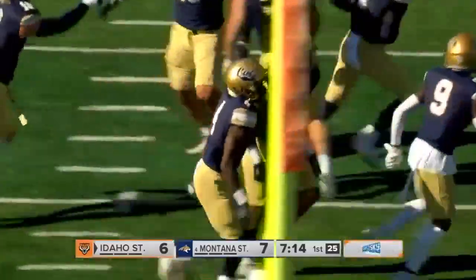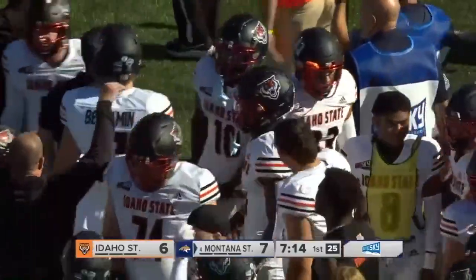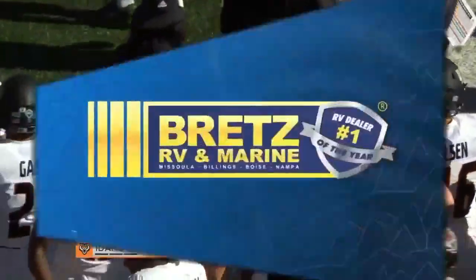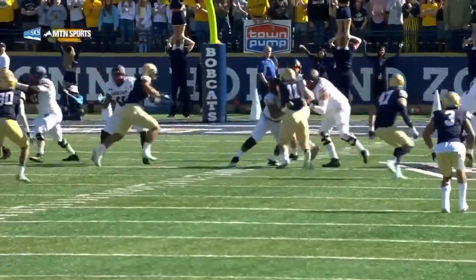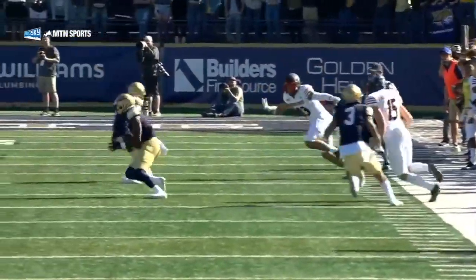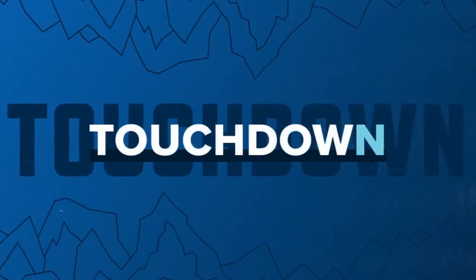All starts up front, Ben. Great job by Sebastian Valdez and others getting pressure on the quarterback. Great job by James Campbell. James Campbell didn't have an interception until last week. Now he's got two. Right into the hands as he was trying to find Christian Fredrickson, saving Gronauer.